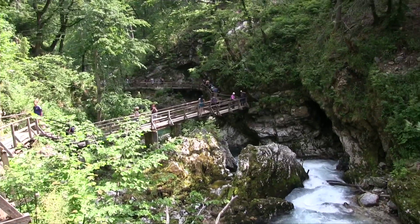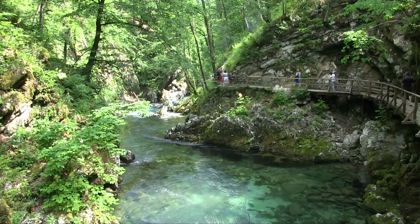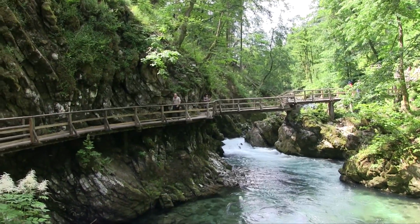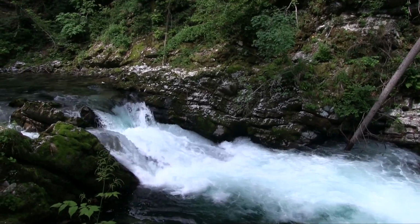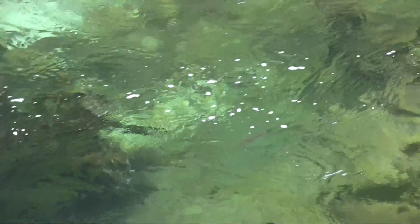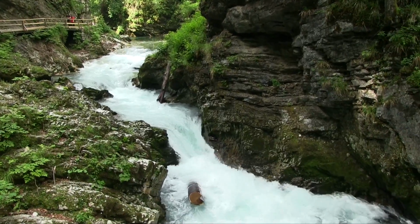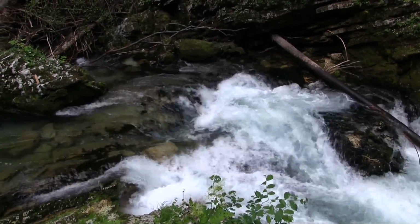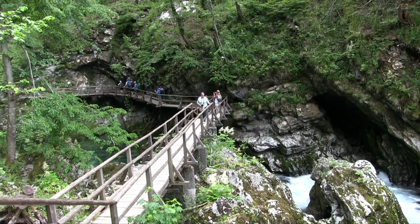For €2.30 each, there's a local bus that takes you once a day to the Vintgar Gorge. With its walkways and level paths, this beautiful 1.6 kilometre gorge is easily accessible. Time to head back.